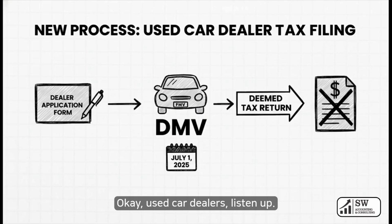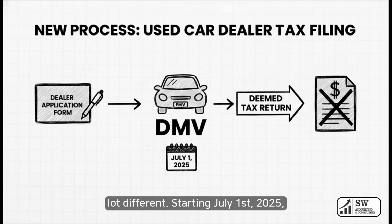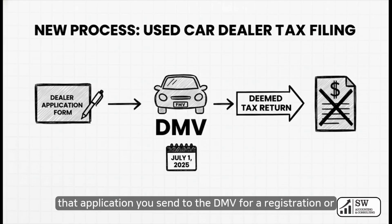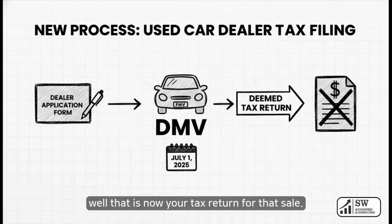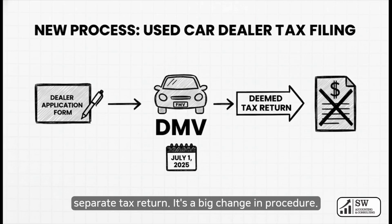Okay, used car dealers, listen up, because your filing process is about to get a whole lot different. Starting July 1st, 2025, that application you send to the DMV for a registration or transfer, well, that is now your tax return for that sale. It's automatic. This means you won't have to report those sales again on your separate tax return. It's a big change in procedure.